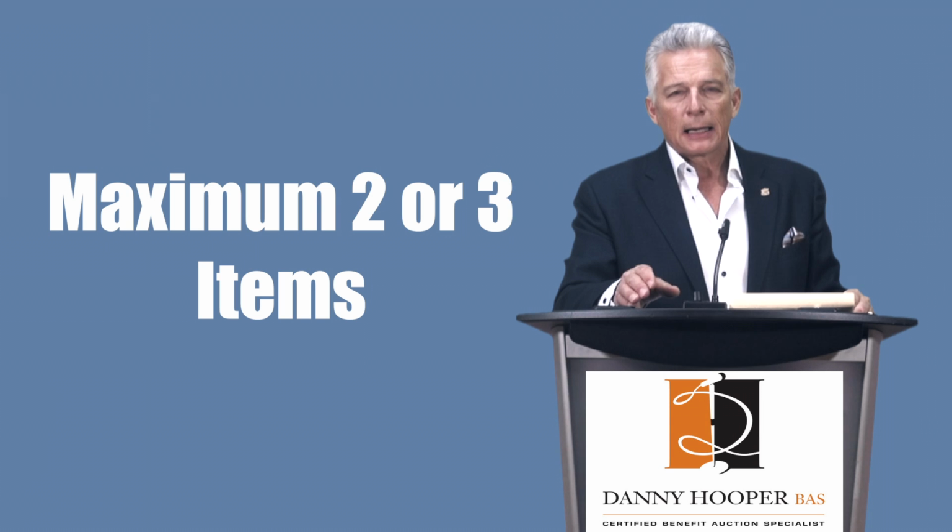Now, don't overload on consignment items. Don't get lazy. I suggest no more than 20% max of your live auction. So if you're doing 10 items in your live auction, no more than 2 consignment items. Two or 3 in your silent auction or your super silent is fine as well. And you can also use these consignment items for raffle prizes. But do check them out. They work really well. Just don't overdo them. There's no risk associated with consignment items. That's the nice thing. If they don't sell, you don't pay anybody anything.